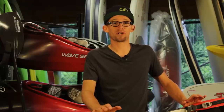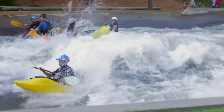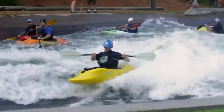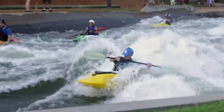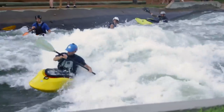Okay, so here's the tricky part. The shorter boats will reach planing speed much faster than longer boats will, but that doesn't necessarily make them faster, as planing speed relates to the boat's ability to plane and is much different than hull speed. However, this does have an effect on the boat's performance and agility on a wave, including its ability to break free into a spin or release for a blunt.